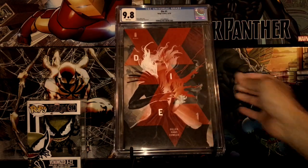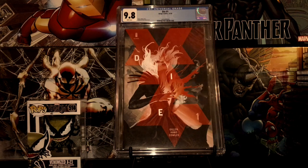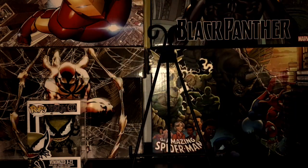This one's pretty cool. Die number 1. This book was recommended to me by one of the managers at an LCS I go to, and I never read it. I have no idea what's going on with this book. I know I had it. When I was digging for books to send off, this one stood out. Obviously, I know it's kind of hot. Maybe it kind of fizzled a little bit at this point. But, there it is. I don't think I'll be keeping this one because I have no idea as to what's going on with it. So I might as well pass it on to someone who actually has some interest in it.